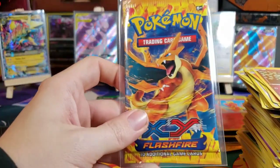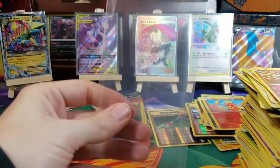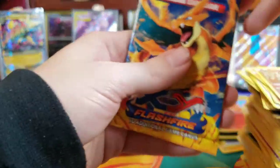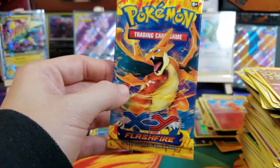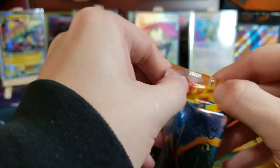All right, here's an X and Y Flashfire. Let's take it out of its pack sleeve, which is really cool. Right, yeah, Tony wants me to keep this sleeve or this pack art, so gotta be gentle.